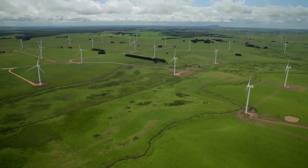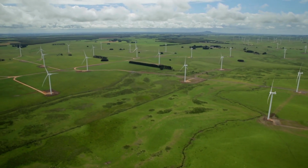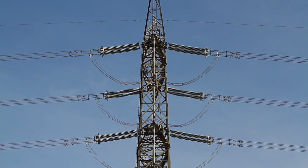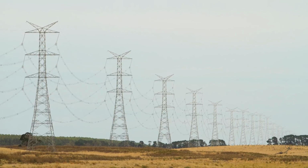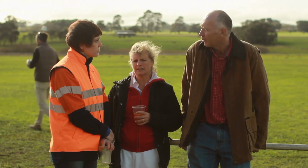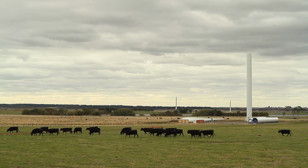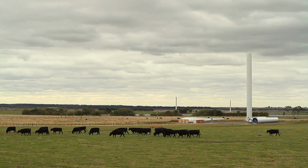Before investing in a wind farm, many factors need to be taken into consideration, such as the wind resource, expected generation, availability of existing infrastructure, community support, and approvals from the government. Local farmers in the district initiated the Macarthur Wind Farm project more than a decade ago.